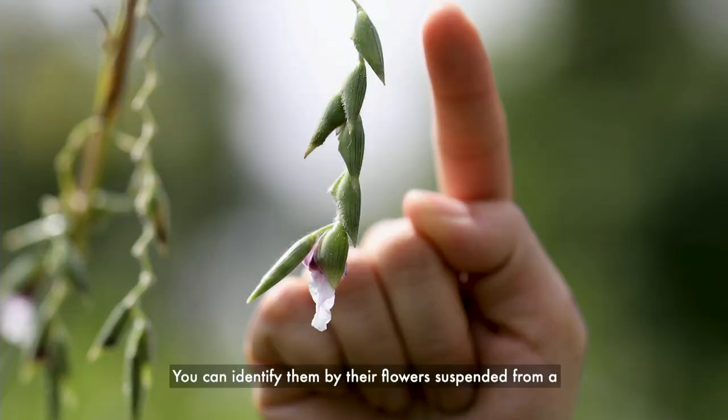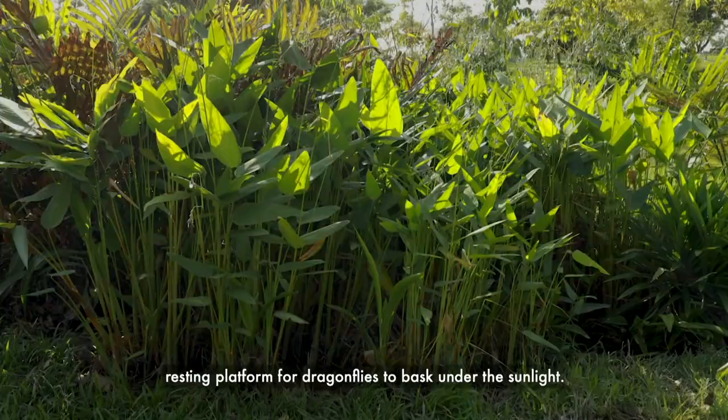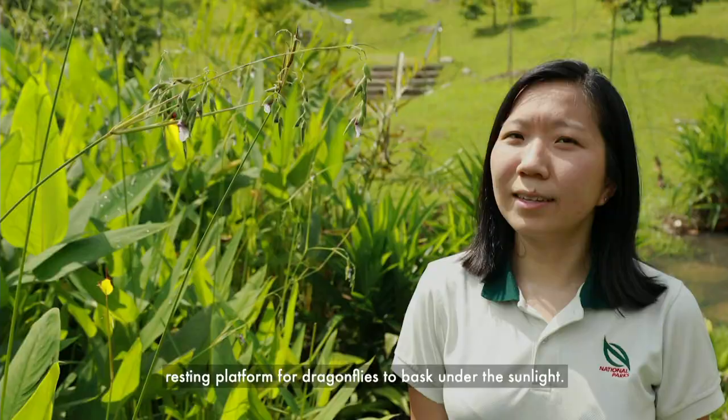Next to the pandan, we have the alligator flag plant. You can identify them by their flowers suspended from a zigzag-shaped flower stalk. This plant also makes a very good resting platform for dragonflies to bask under the sunlight.